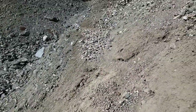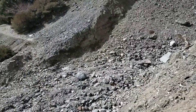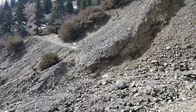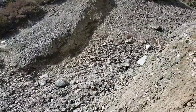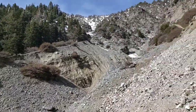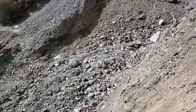Looks like we're gonna be turning back and going to the cabin, because as you can see, the whole trail is gone here. Completely washed out.